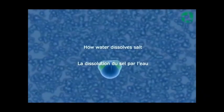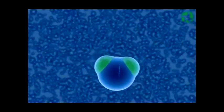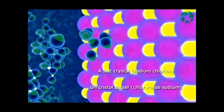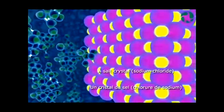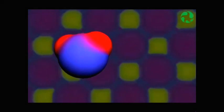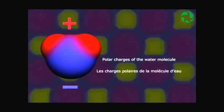In order to understand better the physical treatment of water, it is important to comprehend a very simple question. Why does table salt dissolve in water? To understand the solvation of table salt, it is necessary to previously study the electrical charges of different molecules. The water molecule is bipolar. It has a positive side and a negative side.